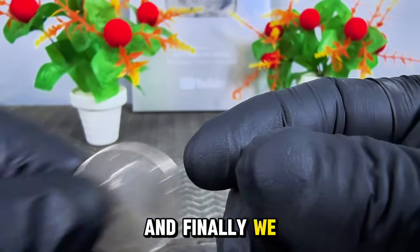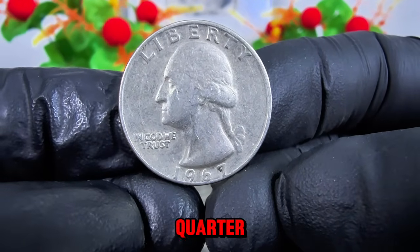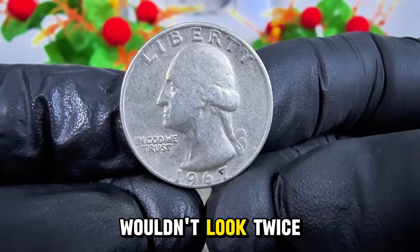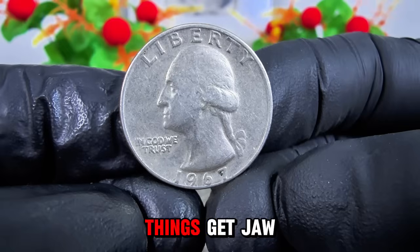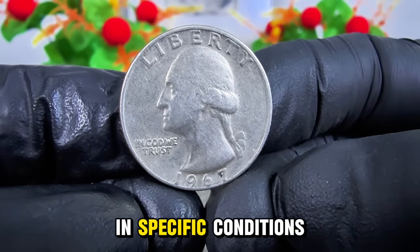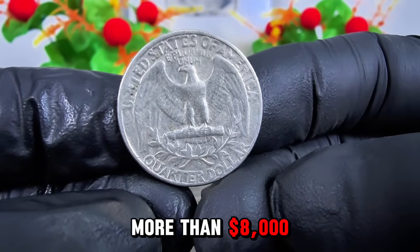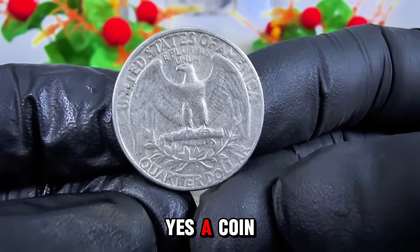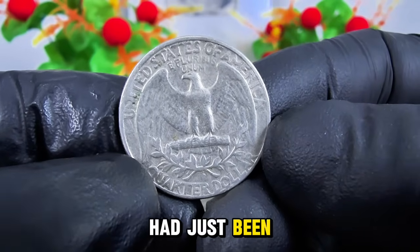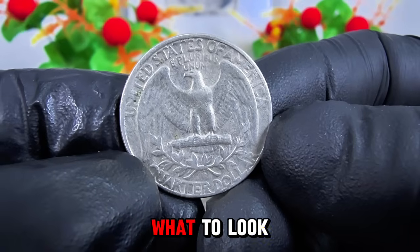And finally, we arrive at the unassuming 1967 Washington quarter, a coin so common at first glance that most collectors wouldn't look twice. But here's where things get jaw-dropping. Some 1967 quarters, in specific conditions or with unique mint errors, have sold for more than $8,000. Yes, a coin from the late 60s, made during a time when silver had just been removed from circulating quarters, can still break the bank if you know what to look for.